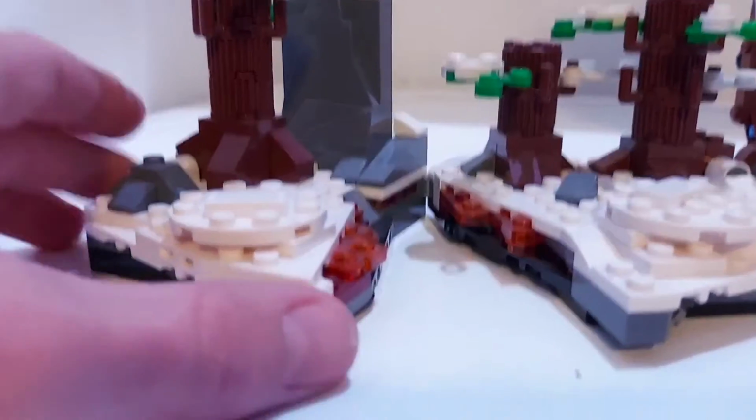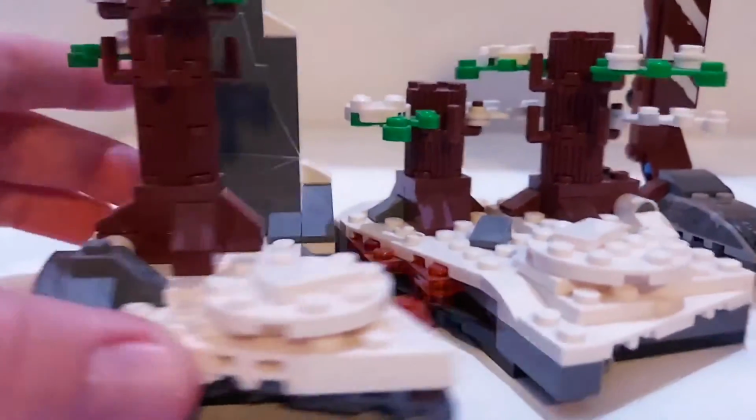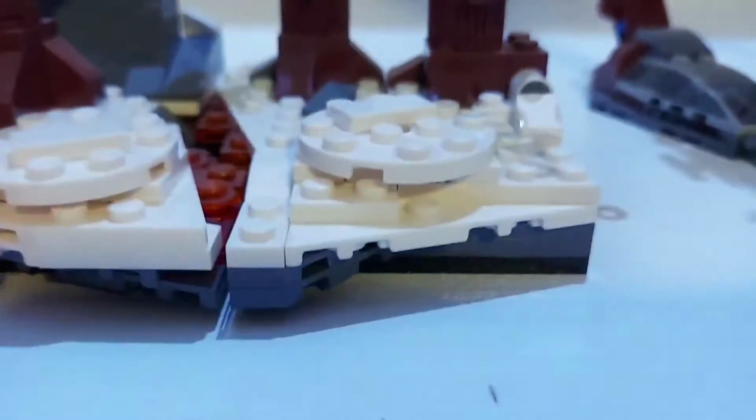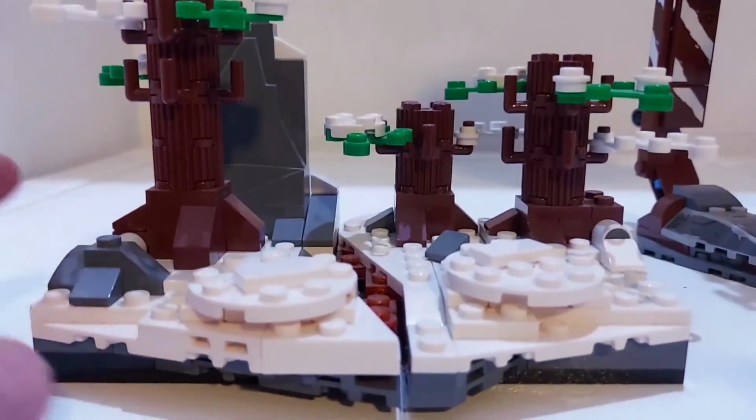This splits open to reveal some lava, which I think is really well done. I've always liked how that looks. These trees can fall over. This one has a small compartment there for a gun. But yeah, I don't know. I just really like how this set looks, and I think for being the first of the dual sets, it definitely set the standards high.